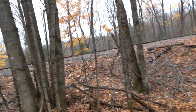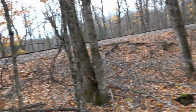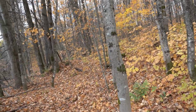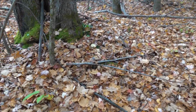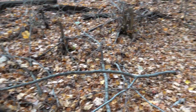Trying to think of when they did that. Look at, there's some more right there on the ground. Gotta watch where you walk around here. You could get really tangled up. I think I'm going back the wrong way. More wire. I don't know if you see that. Let me get out of here before I get stuck in a trap or something.